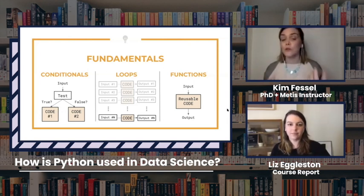Loops are another really big part of the fundamentals of Python. And this is just repeatable code. Anytime you need to repeat the same actions on many different items in a group, you might write a loop for that. So this would just execute over all the different elements in your group of inputs to produce some kind of standard outputs.